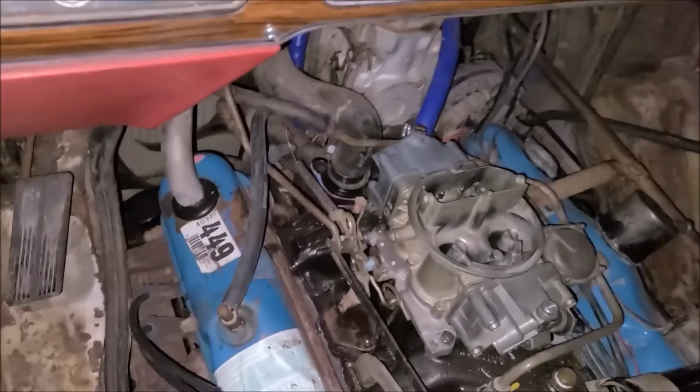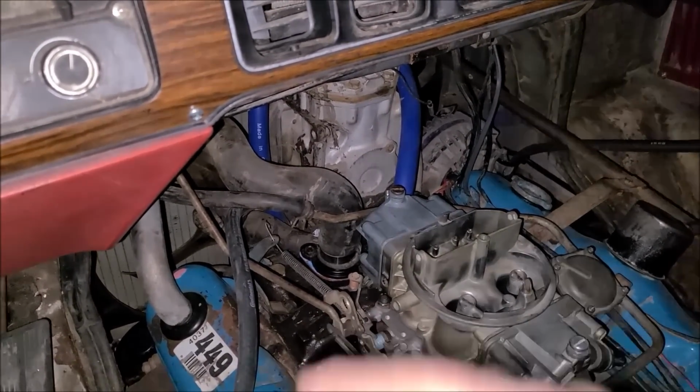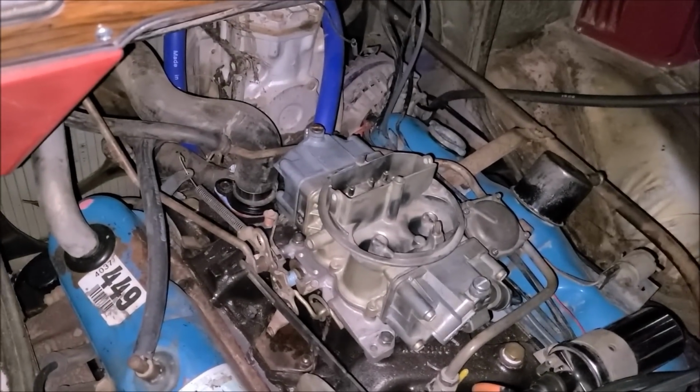That's what happens when you got to change the float bowl five freaking times until you find a good float bowl. That float's probably set too high. Need to lower the float down.